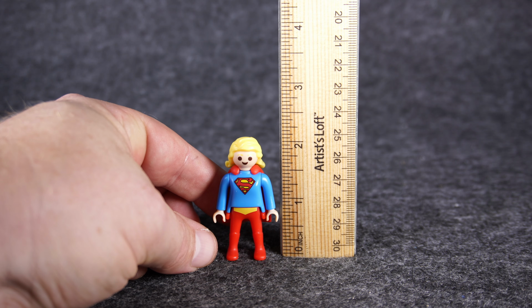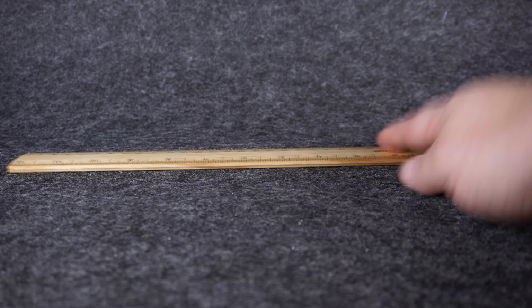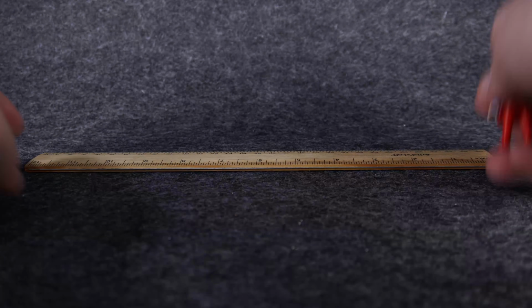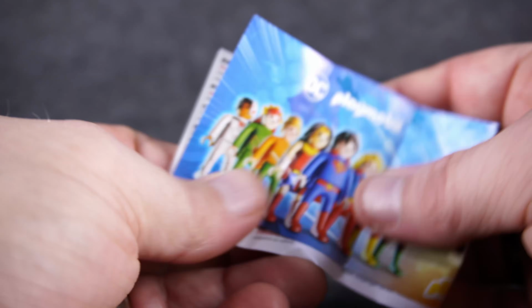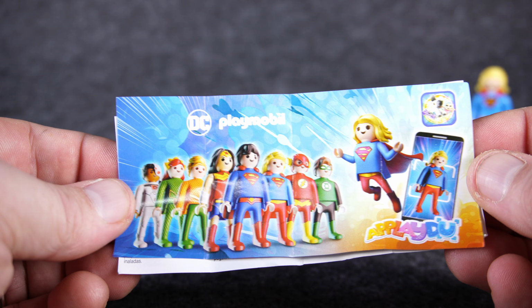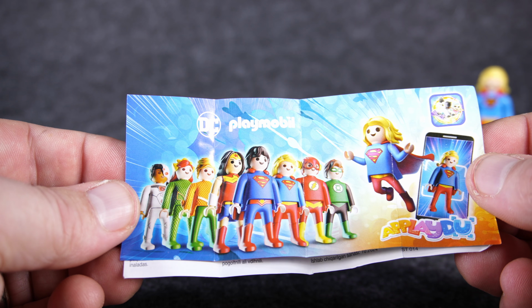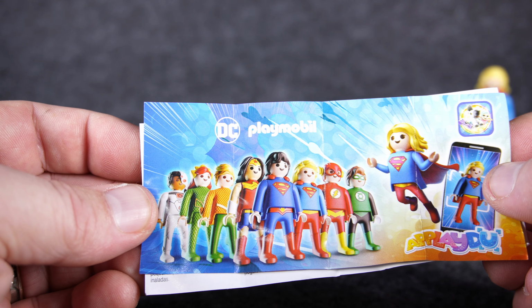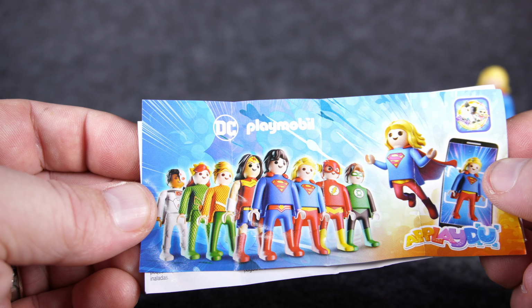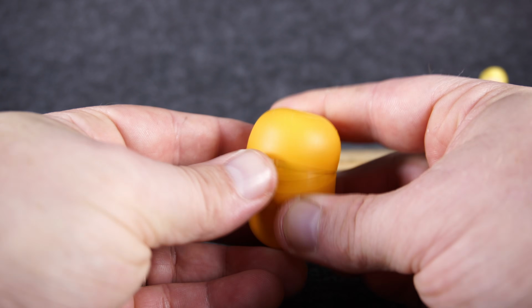So each one of these little people stands at just over 2 inches tall. And I'm just going to put the ruler back here so that they have something to stand on. So let's put Supergirl right there. Let's take a quick peek at the instruction booklet too. So it shows here the characters that we get. I'm not sure if we get any more, but we definitely get the basic Justice League characters on top of Mera.